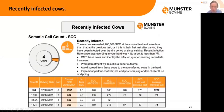The recently infected cows then, as the name suggests, have just gone high in the current milk recording. And a great thing to do is get out your California mastitis test and test these cows. Whenever you get your results back about a week after the recording, go through these cows and test them. And the thing about these is they've picked up the infection recently, which means you've a great chance of curing them. So it's well worth, if you can find a quarter, going after it, treating it. And they're also great cows to take samples for culture and sensitivity and build up a bank of information.